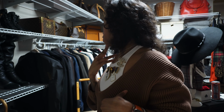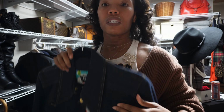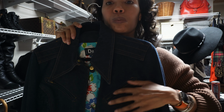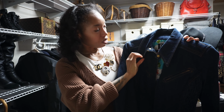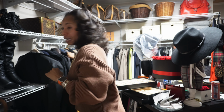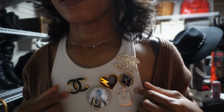Huh, I wonder if I put on my Dolce & Gabbana jacket, how that would look. What do you think? Do you think that if I put these on my Dolce & Gabbana jacket, how would that look? I don't know, with the zipper there, because there's a zipper here. I have a smaller jacket, but I don't know if it would look the same. So anyway, listen, there's all kinds of ideas up in this place, so we'll figure that out. But in the meantime, this is my brooch collection, and such fabulous pieces.